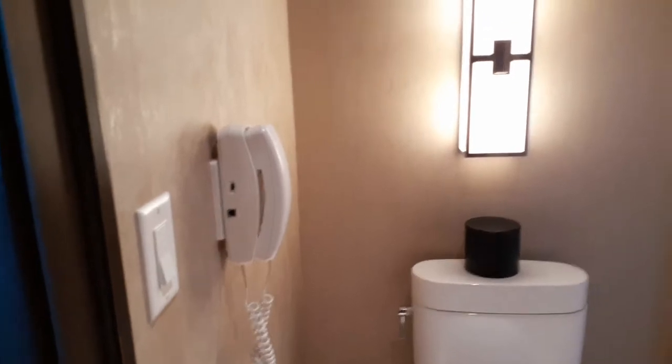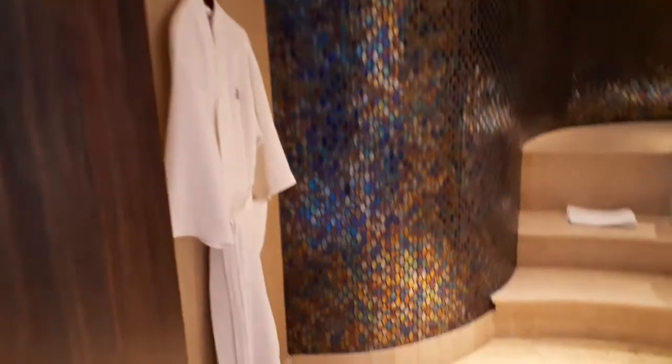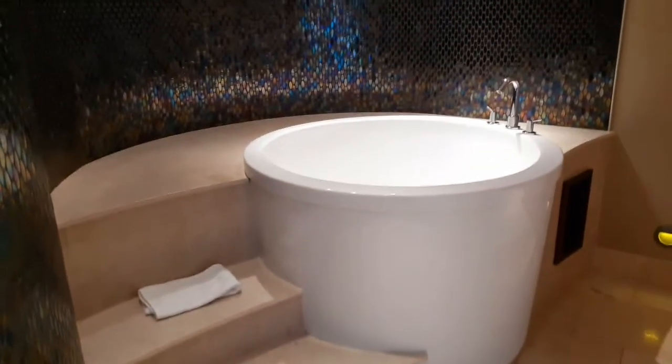Here is the bathroom. Has a phone in here, in case you spend a lot of time in there. You also get two robes. And then look at this tub. Look at this tub. This is amazing. Can you picture yourself in this tub? Walking up the steps and just relaxing.